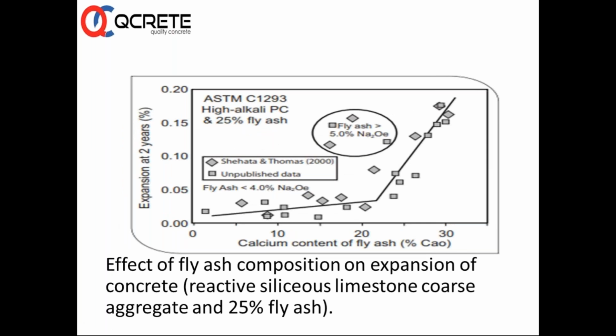And as far as the dimensional stability of concrete is concerned, when you are blending class C fly ash up to 20%, the expansion is negligible, and when you are blending higher percentages, the expansion is slightly more. Again, it depicts that even when you are blending in moderate quantities, the fly ashes have good durability as far as expansion is concerned.